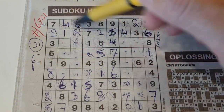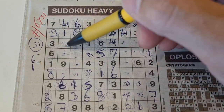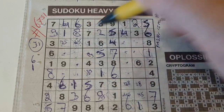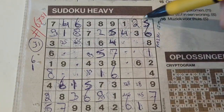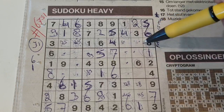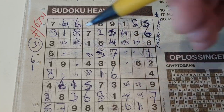2 missing numbers in this big square for number 1. The 2 is missing. The 3, the 4, and the 5 is missing. 2 and a 5. Let me mark those 2 boxes here. 2 missing numbers in this big square for number 1. The 2, the 3, the 4, the 5, the 6, 7 is missing. The 8, the 9 is missing. 7 and a 9. Again, a pair.